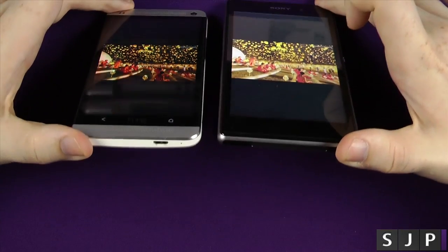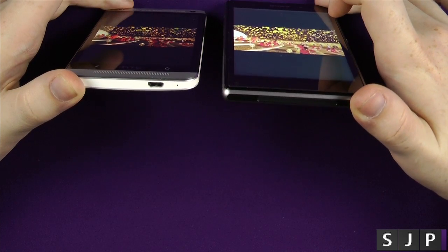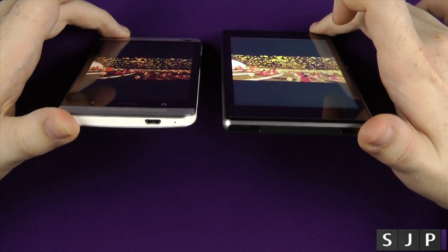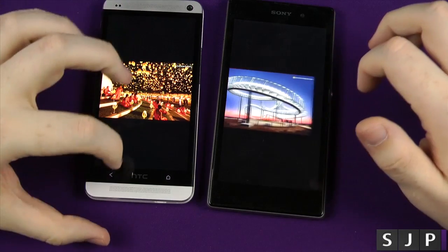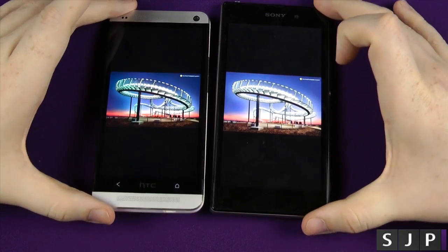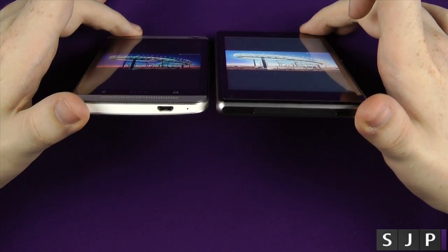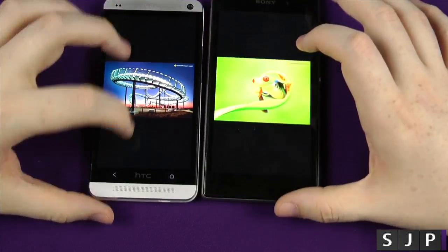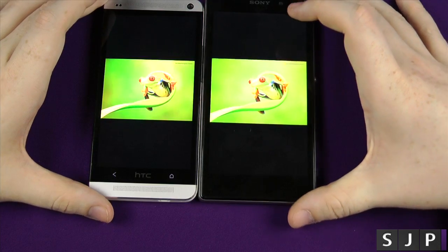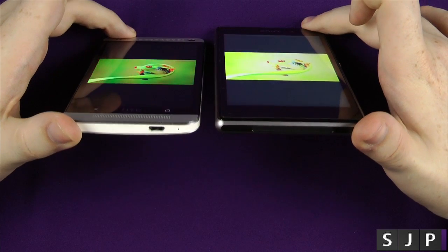Again, we'll try and show you the viewing angle. You can see here how bright the screen is. You can see where the blacks are meant to be black, whereas in the Z1 they're more of a pale grey. And once again, same image again. And we'll put them like that. And last but not least, back to the green kind of gecko-y kind of fishy dude, whatever it is. And once again, look out with it again.